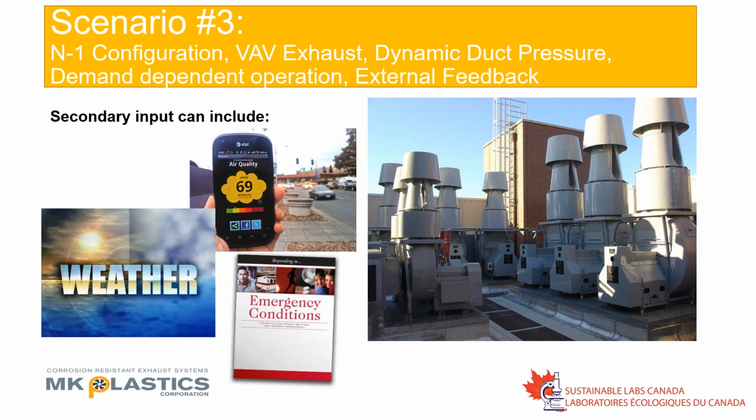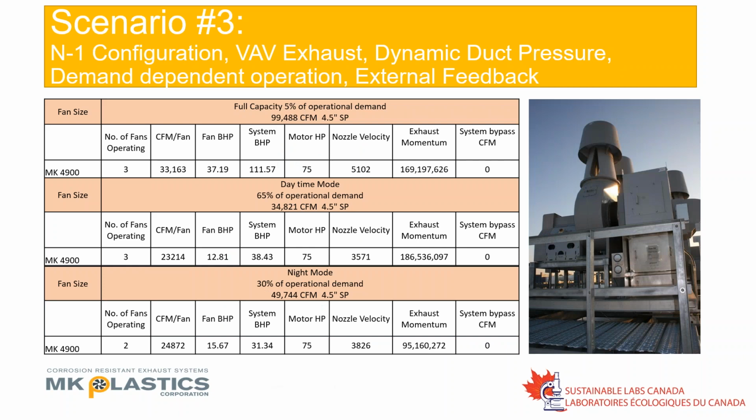So it would be a secondary stage, and it needs to be understood by the control person as to how to put these things in so that they don't cause hunting or irregular or erratic operation of the fans, and therefore shorten the life of the fans themselves.